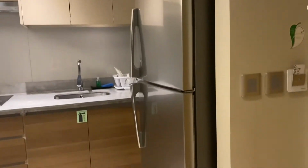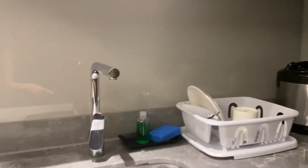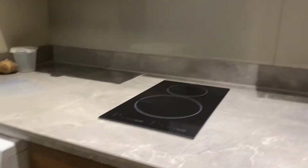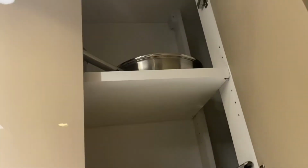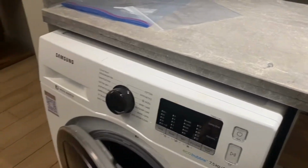We have veg here. There is some rice cook here. Heater, sink. That's it. There's some utensils here. Some microwave. You can cook. We have some things to be used for cooking. And washing machine, my favorite among them.